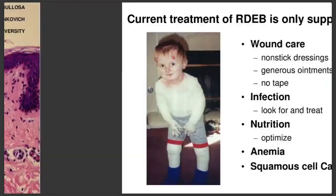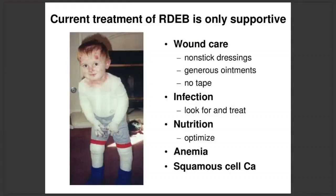And so I don't think I need to tell anybody, the speakers or the audience, how terrible a disease RDEB is and how frustrating it is to have it.